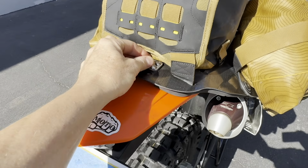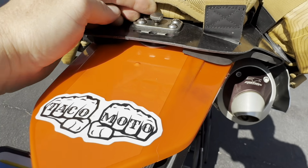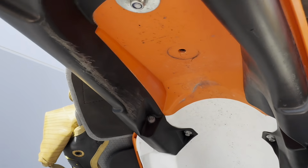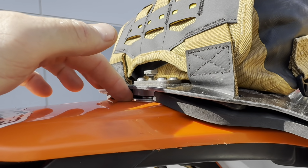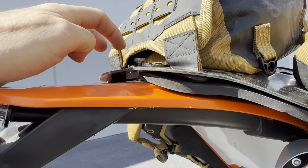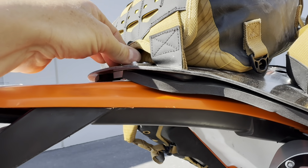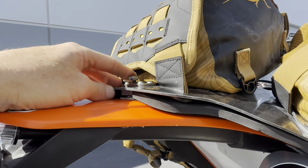Then back here, we have this thing called the knoblin. So what this is doing is there's a drill through here, big fender washer, and then this Moscow MOTO knoblin deal is two-piece. There is a receiver, and then this thing which acts as the lock, the latch. And that's a very clever way to secure your bike to the back.